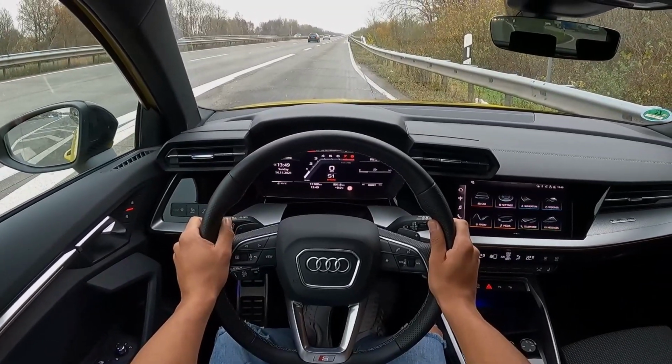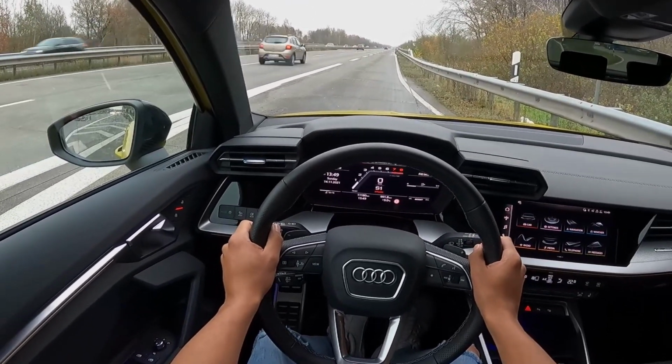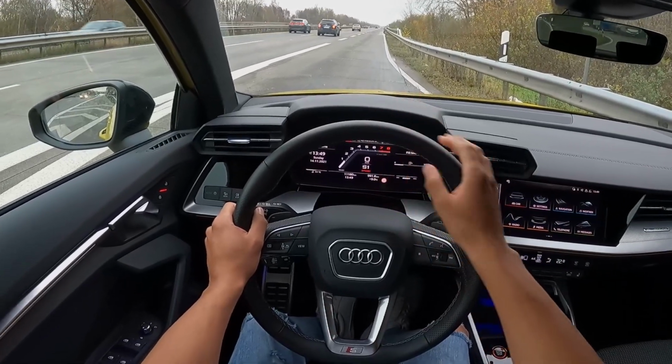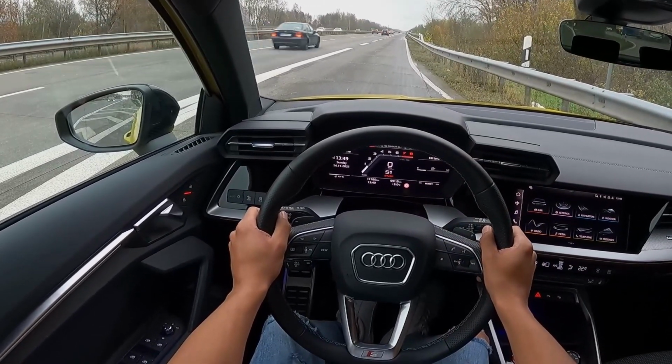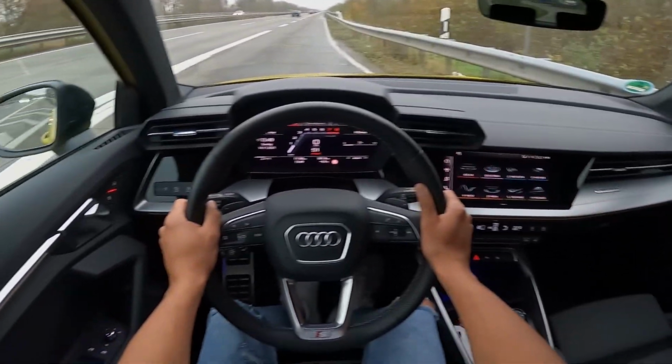Alright, so we're going to go ahead and launch it. We have traction control off, have it in sport mode so we can use launch control. I'm sure we won't be able to hit top speed because there is a bit of traffic going on, but we're just going to see what we can do as usual, and then I'll come back and tell you what I think of it.